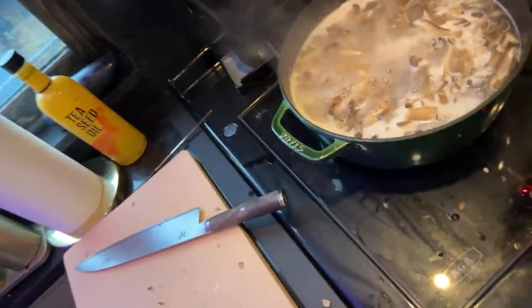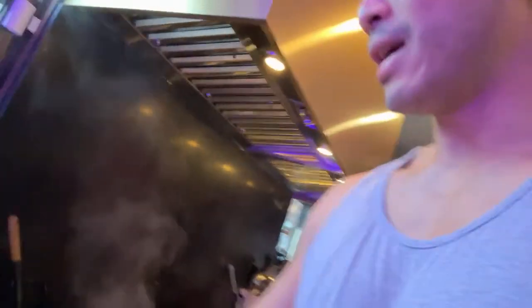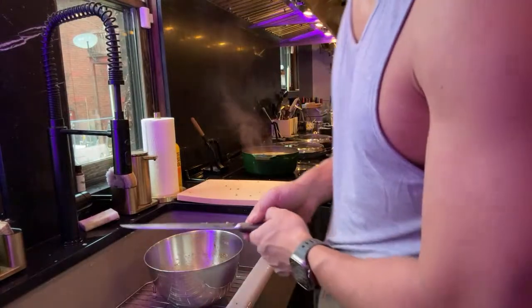All right, we're at a boil. Let's reduce down to like 7. Hopefully that won't boil over. And we'll talk about knives. So what was it exactly that you wanted to know about knives? What do you like for chef's knives? Any recommendations? Congee is so good for you.